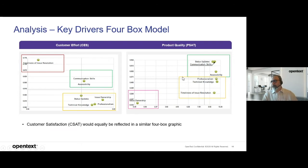For product quality, it's the same. For this particular period, our status updates, communication, accessibility, you were happy with. Professionalism, technical knowledge, timeliness, equally is what we call in the maintain zone. So we're doing okay. For the product quality on this particular period, issue ownership was seen as needing some improvement. So, and again, customer satisfaction would equally be reflected in a similar 4-box model.